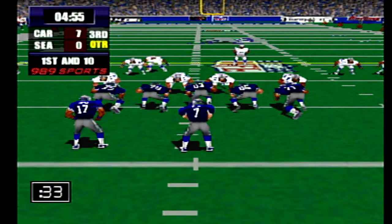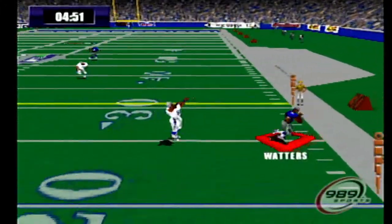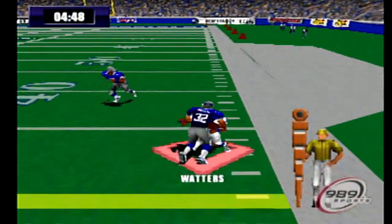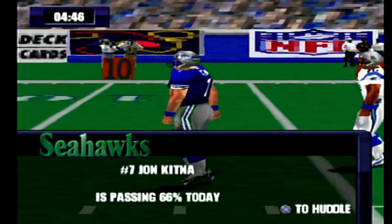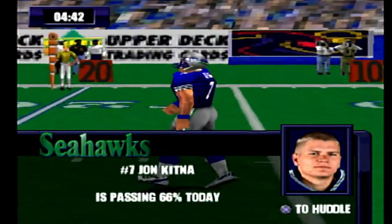Carolina straight up on those receivers. Kitna let it fly on first down. The ball is caught right on the sideline. They caught the defense napping on that play, Dick. He ran right past them and got deep for the big play.